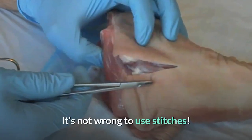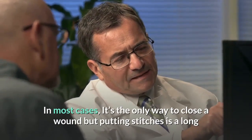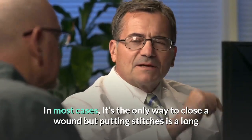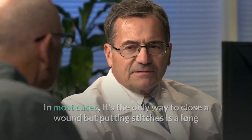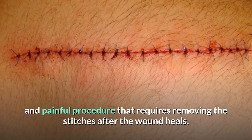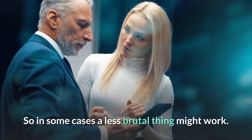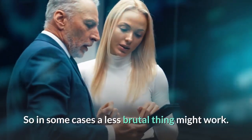It's not wrong to use stitches. In most cases, it's the only way to close a wound, but putting stitches is a long and painful procedure that requires removing the stitches after the wound heals. So in some cases, a less brutal thing might work.